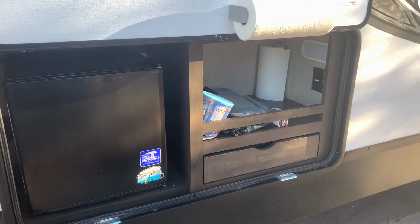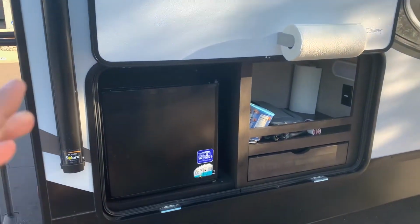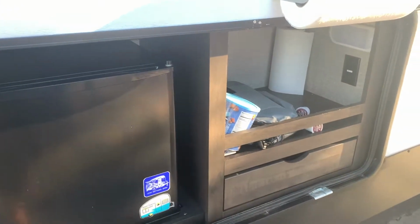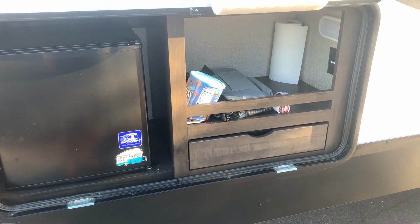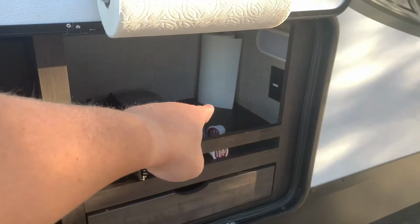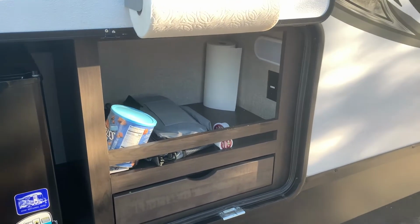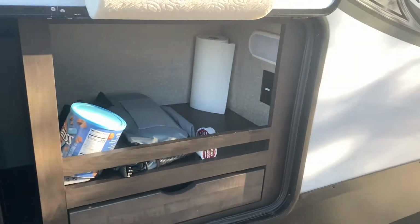This was a big thing for us. We like to cook, and so you have your outdoor kitchen. You've got a little refrigerator. We use it for sodas, waters, adult beverages, butter, that kind of thing. With this port right here, we usually store my wife's Keurig. And you've got a nice little outlet right there to plug it into, and it fits perfectly.